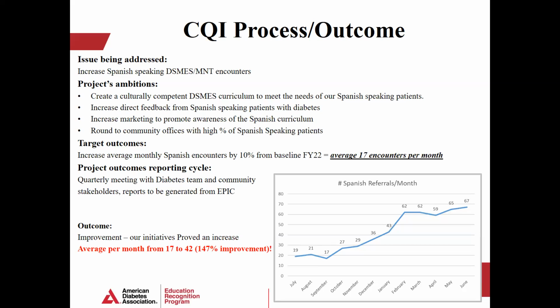We actually rounded to our community offices, some that were Temple owned, some that were in the community that we knew had a very high percentage of Spanish speaking patients. Doing some lunch and learns, explaining our program a little bit more to those that were unfamiliar or those that did not routinely refer patients to our program. So a lot of effort was put into the planning phase of this.